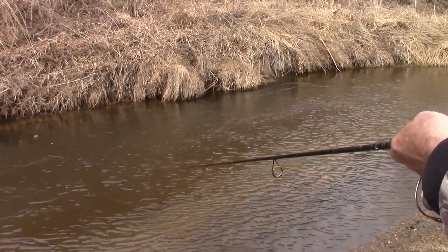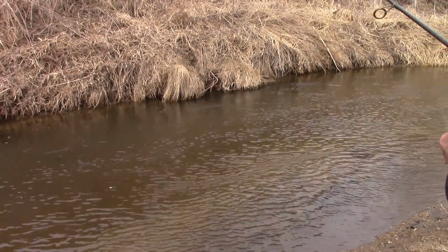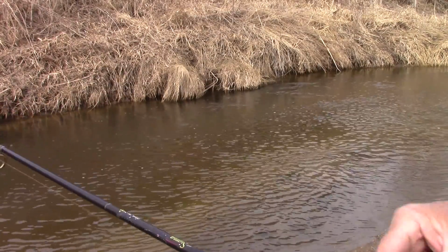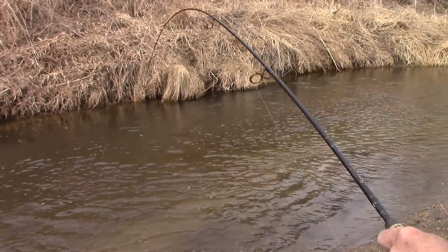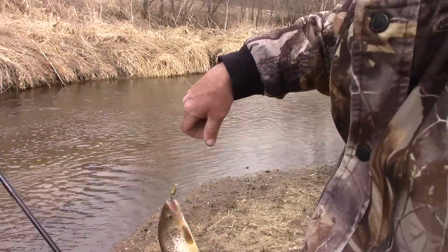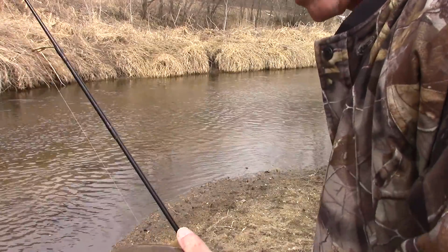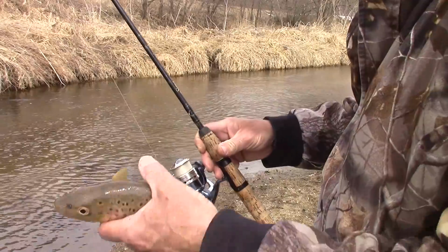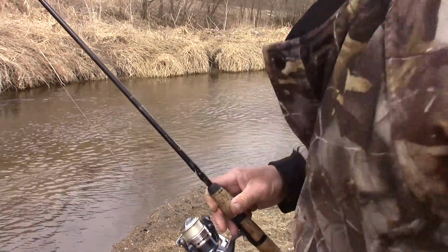Ooh, look at that one. Did you see him turn sideways? He hit it. There's one. He didn't hit it hard, he just swallowed up behind it. Pulling him out of the hole because I want to keep catching fish out of there, just so you know. Fish number 13 is only about 12 and a half. Good looking fat guy. He's only 12 and a half.